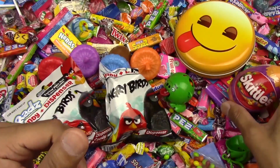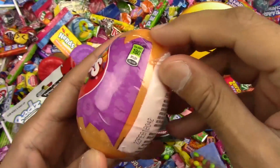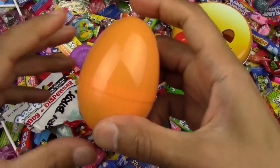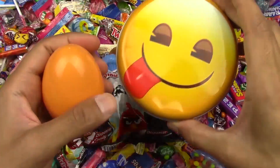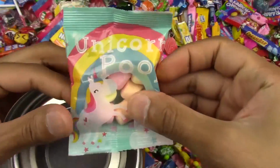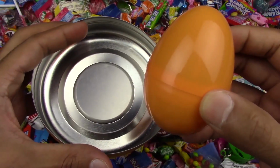Now let's open the surprise deck. Let's do the Skittles. This is the Skittles surprise. This is the surprise egg. Wow, beautiful. We got an orange surprise egg. Let's see what's inside this one. Oh, look. We got the unicorn poopy candy. Super awesome. Now let's pour our Skittles in here and see what colors we're going to get.